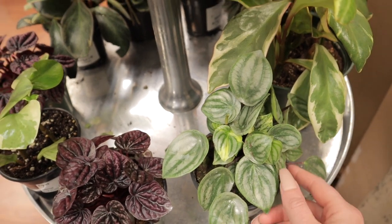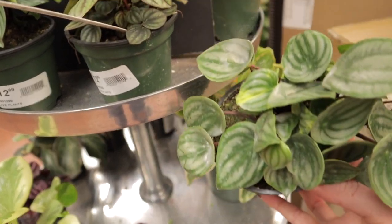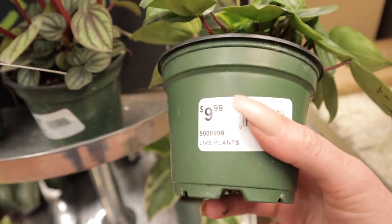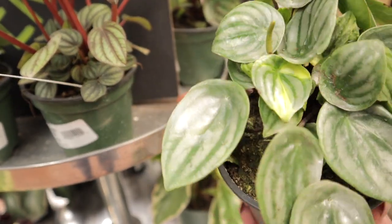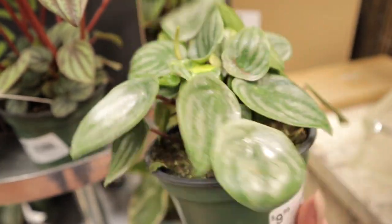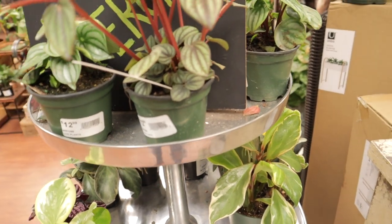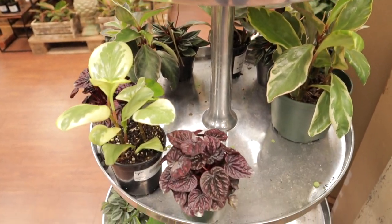I might end up getting this and putting it in my little watermelon planter because I do have one watermelon. I do have a variegated watermelon peperomia from Cactus Club, but it's quite small. And only $9.99, perfect for the budget. And I gifted my watermelon peperomia to a friend that I got from here before. And I am feeling that variegation. I just really like that. So cute. Okay, put this one to the side. Let's see what else we have here.